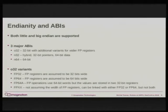Unlike other architectures, MIPS has three major ABIs. It has the O32, which is the old 32-bit ABI. It has 32-bit data registers and pointers, and it has some extensions, like for floating point registers. I'll be talking about that. Then there is N64, which is a fully 64-bit ABI, and then there is N32, which is kind of hybrid. It has 32-bit pointers and 64-bit data. It's the opposite of what Intel does, because Intel wanted just to have more memory on 32-bit data.